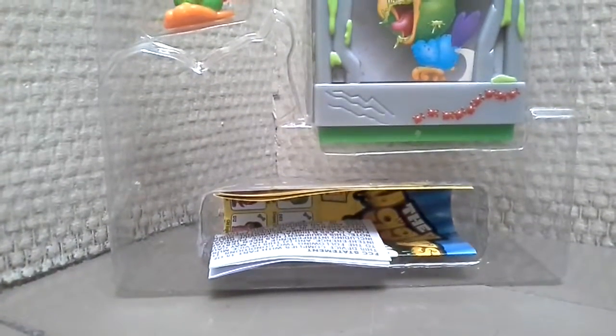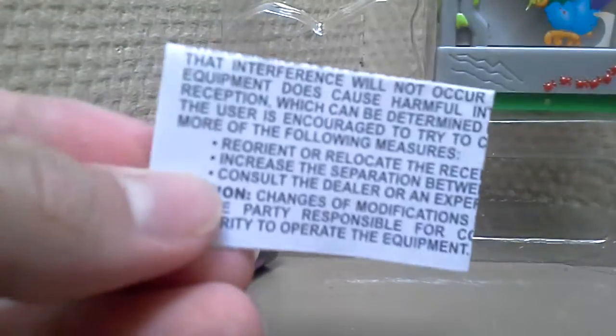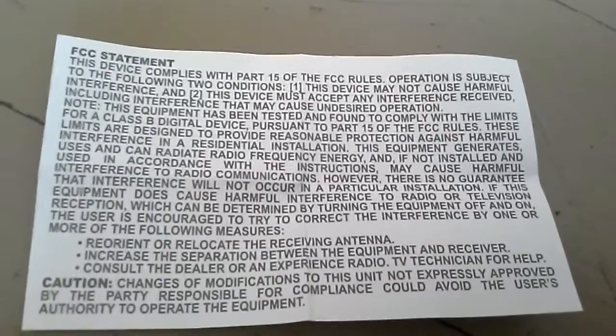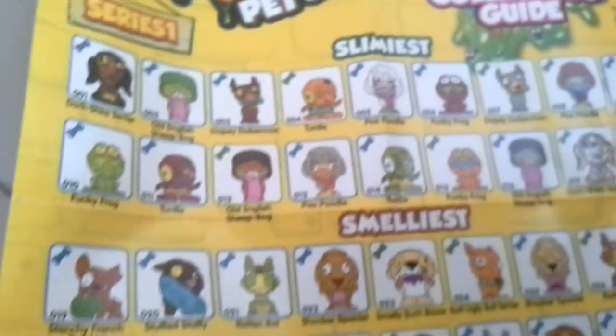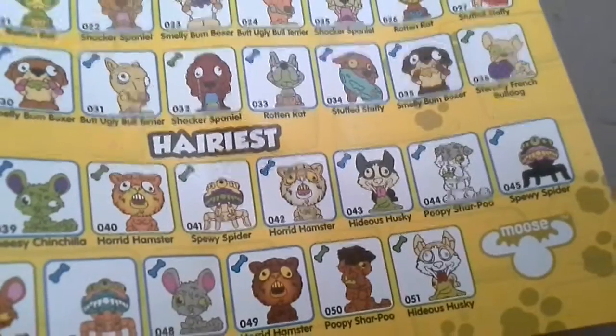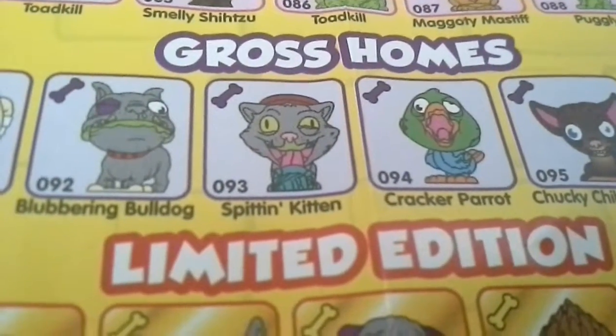And now we can play. We've got a collector's guide here, and another paper. This is the collector's guide. And I have got this one, Parrot, number 94.